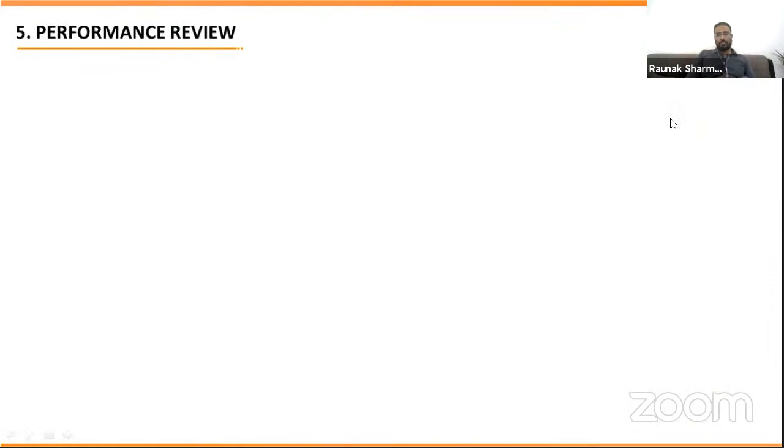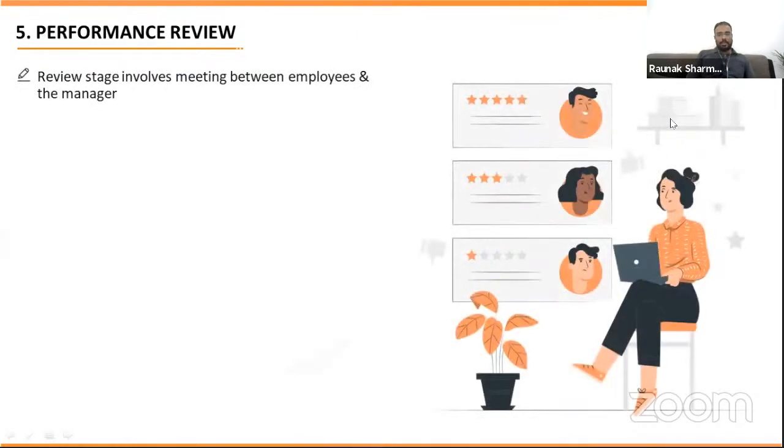The next is performance review. Once the assessment is done, now the review is going to be done. Reports would be made, ratings would be given. It would be clearly put in short sentences that this was the area, this was the task that you could not complete on time. The first is the review stage, which involves a meeting between employees and the managers. Yes, the people who have not performed would be called for a meeting, and a brief would be given to them as to what were the areas we were expecting higher performance on.